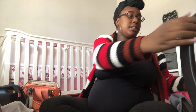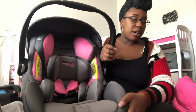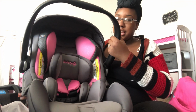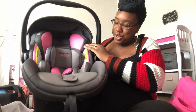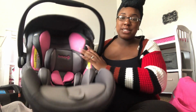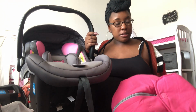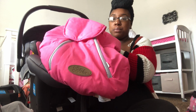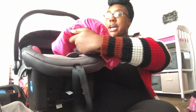Okay, I'm also going to be taking her car seat, which is, let's see. Ooh. Okay, this is her car seat. Her daddy bought this for like $200, and it's cute, but there's nothing spectacular about it. It's got some pink in it, so that's good. And then I did go out and my husband bought this cozy cover. It's just a pink car seat cover that is going to go over the car seat like so.